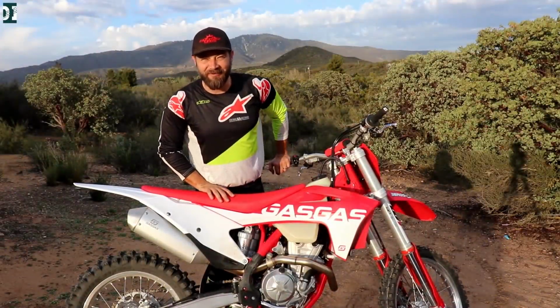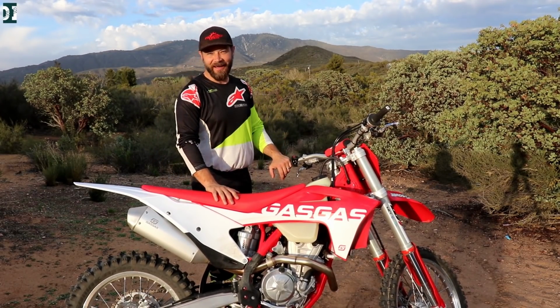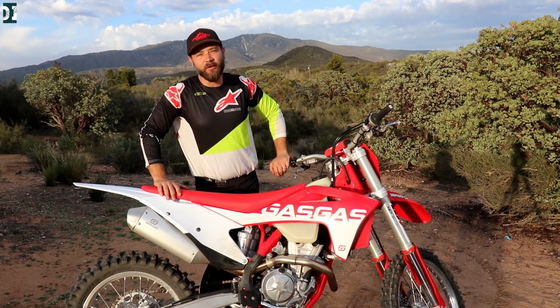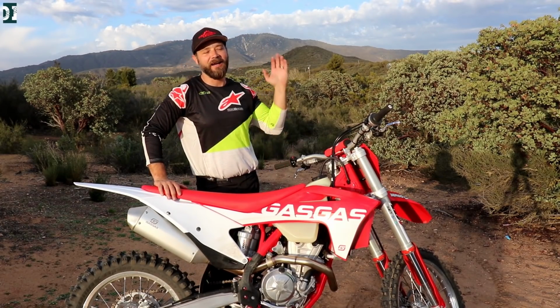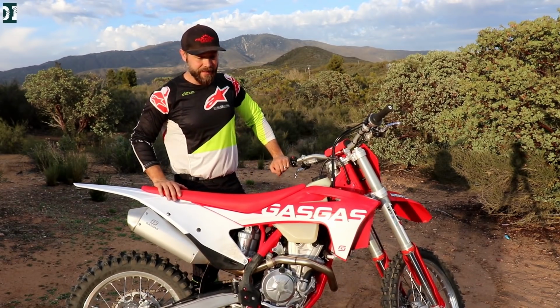Here we go, my first impression after this first ride. I like it, guys. It's a good bike. Had a really good feeling on the bike. Power, I don't think you will ever need more power unless you are climbing something really super steep, and I don't even know, like the stuff I ride, I will never need more power than this.